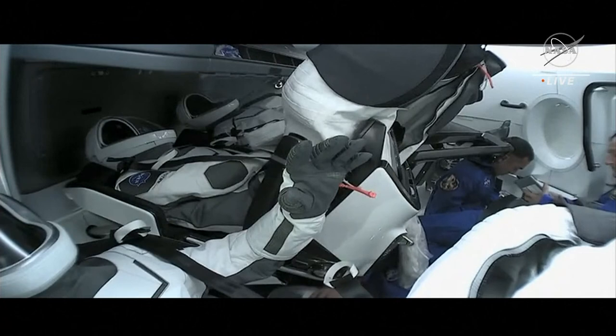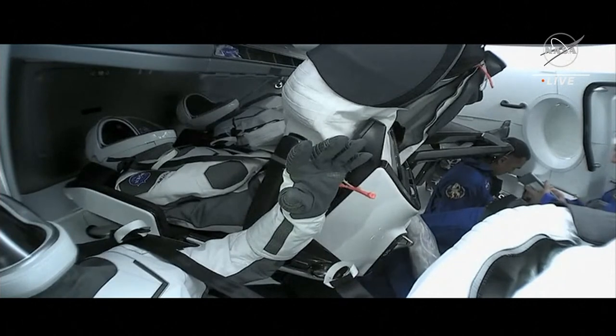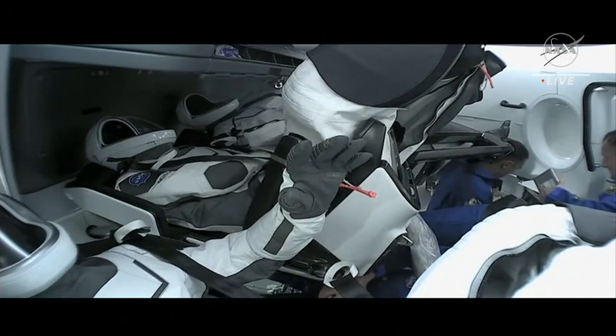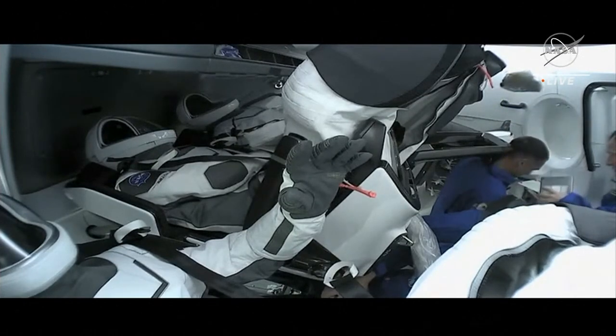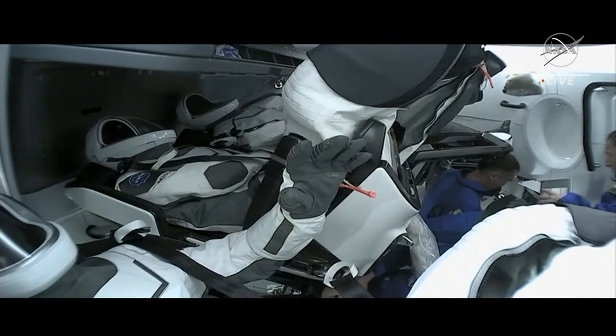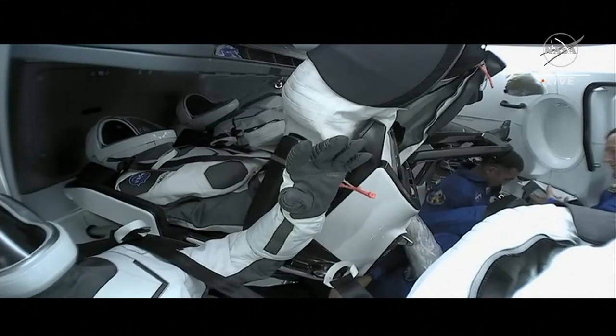And you can see their spacesuits in that drying configuration there. Towards the middle of your screen is NASA astronaut and commander of Endurance, Raja Chari. First time spaceflight for him. And to the right of your screen is European Space Agency astronaut Matthias Maurer. Along with their crewmates Kayla Barron and Tom Marshburn, they're continuing to step through procedures ahead of hatch opening.